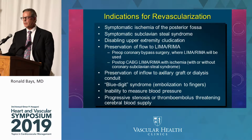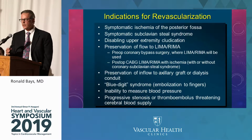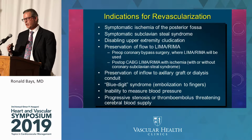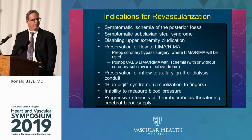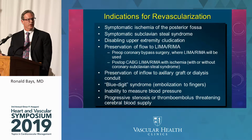So this is a situation where maybe a patient's going to need coronary bypass grafting, and typically they like to use the left or the right internal mammary artery for one of the bypass grafts. And if there's a subclavian stenosis or occlusion there, that's going to limit the flow through that graft. Similarly, postoperatively after a CABG, if the patient has a subclavian stenosis, the flow through that vessel is going to be limited. We would want to make sure we have preservation of inflow to, say, an axillobifemoral bypass graft or a dialysis conduit. And occasionally patients can get embolization to the fingers. We'll talk about that a little bit. Sometimes inability to obtain a blood pressure, like I mentioned, may be an indication to revascularize that. And then thromboembolus to the cerebral supply.